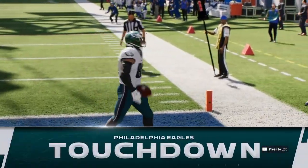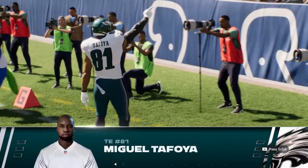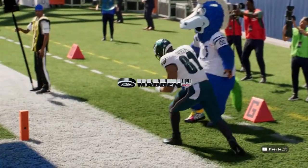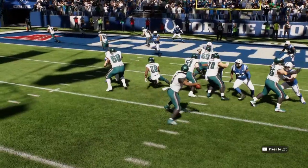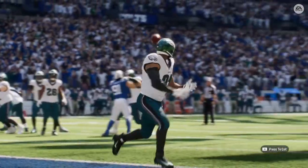And this is caught. Touchdown. A great effort there. His first NFL reception goes for 6. And the Eagles go up by 2 touchdowns.